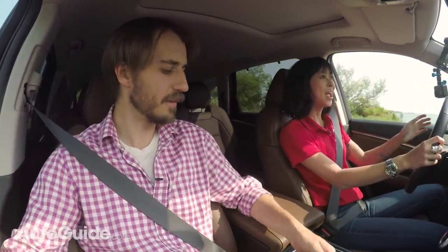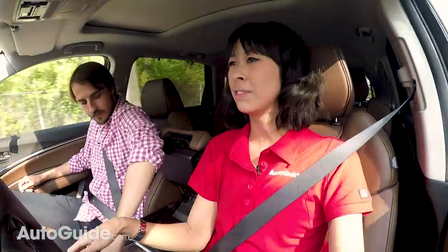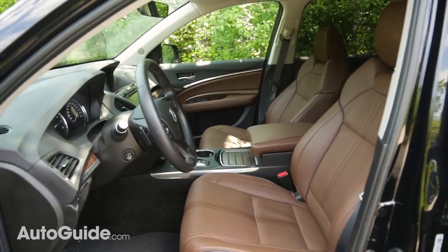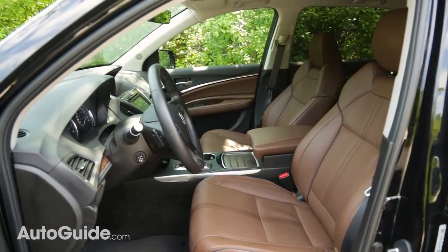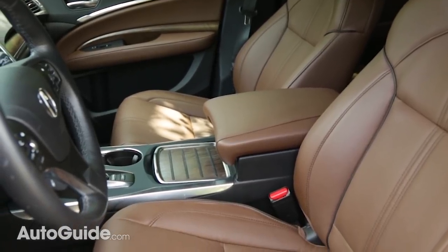And all the storage space in the MDX, it has a ton of enormous cubbies that you can fit huge iPads, even a little netbook or something will fit in there. Yeah, you could put a purse in there, a little backpack, whatever. Super handy. And that's what I like about the MDX, is that it is clearly a family car and it owns that and it's really good at it.